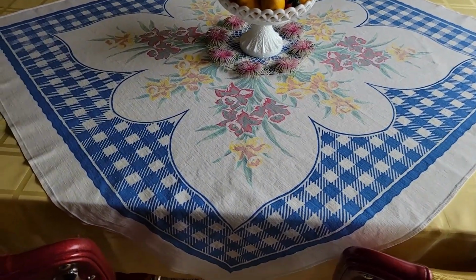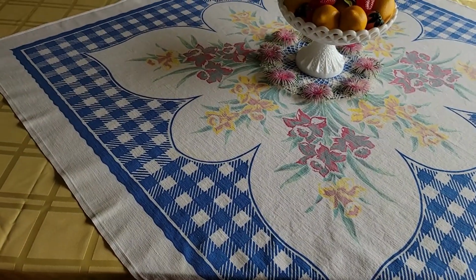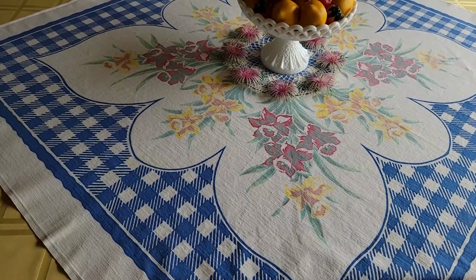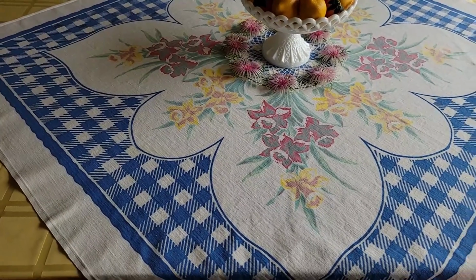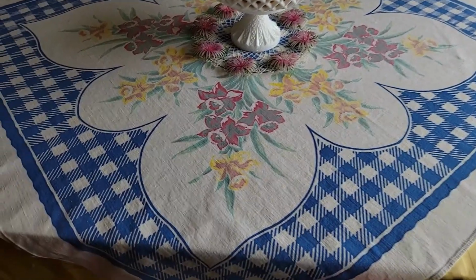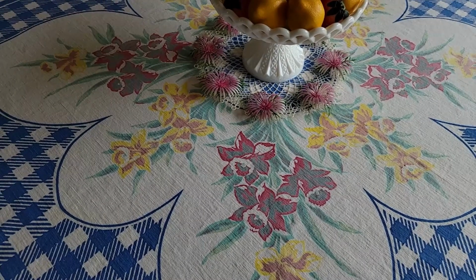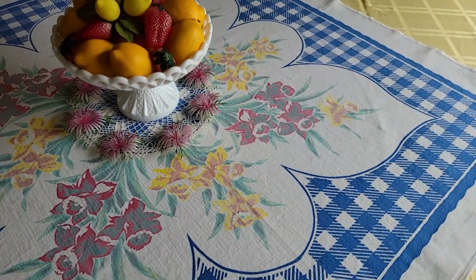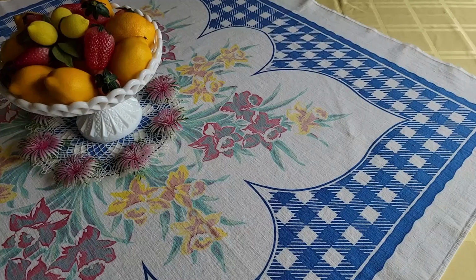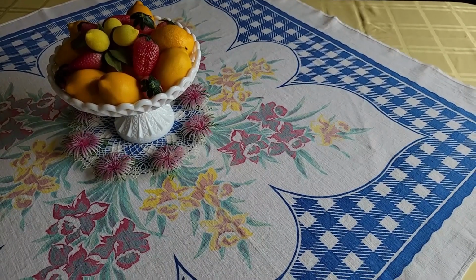And what's kind of unusual in a way is how brilliant the blue is. And it is looking darker blue on this phone, Norm's phone, than it really is. It's just a very soft medium blue. And the daffodils, their leaves and the colors of the daffodils are very soft. So I honestly don't know if it was meant that way or it's faded, because this tablecloth shows little to no wear at all.